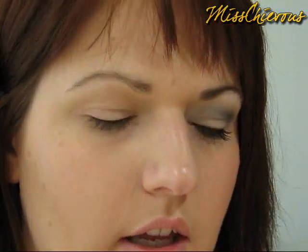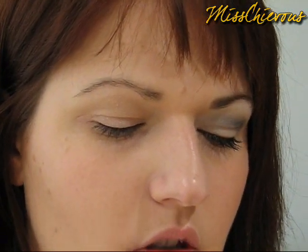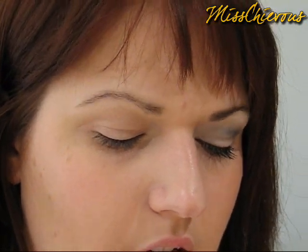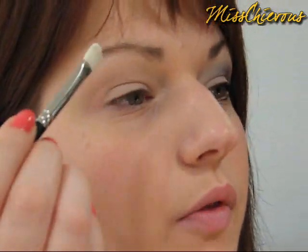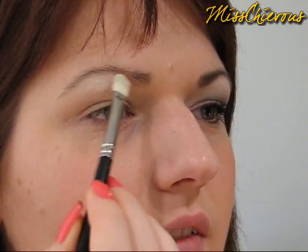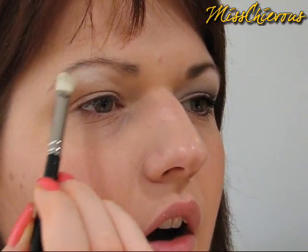Then once that's on, I'm going to grab a white eyeshadow, and if you have darker skin, you just want to grab a color that is a few shades lighter than your base color. So of course it's going to vary again. But for me that's white. So I'm going to just place a little bit of that just right underneath the brow.